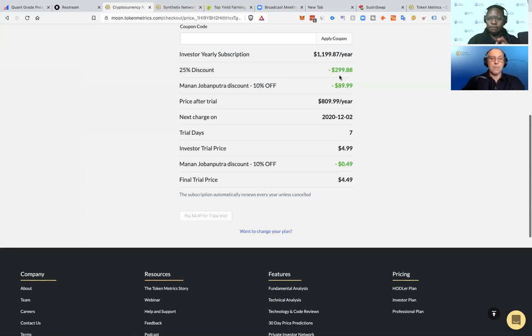It will show you the discount. Right now, there's no coupon code, so it's just showing the regular discount for the yearly plan. But basically, you're getting that discount plus the 40% off, right? So if this is 809, you're getting 40% off of this. So it's actually a pretty large discount if you factor in this other annual discount.